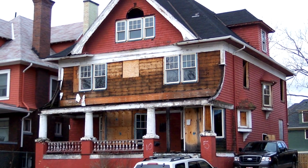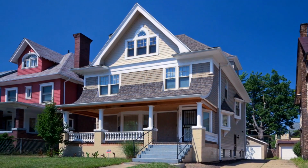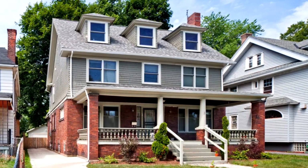The impact you can make by focusing all your energies and efforts into these specific areas made the difference. If we had scattered the houses all over the city in 15 different neighborhoods, you really wouldn't see the effect. And certainly the transformation, block by block by block, would not have occurred.